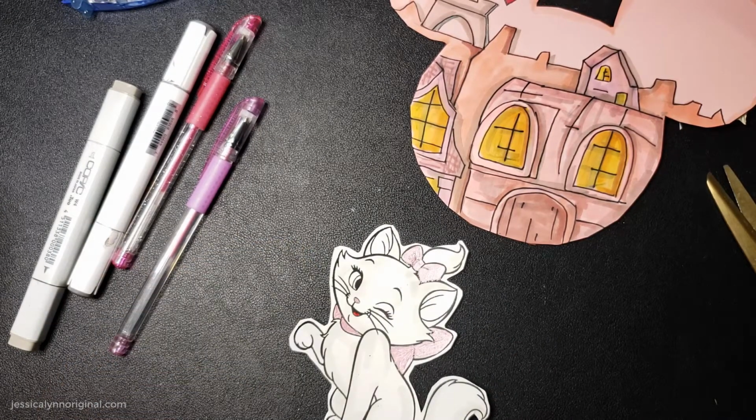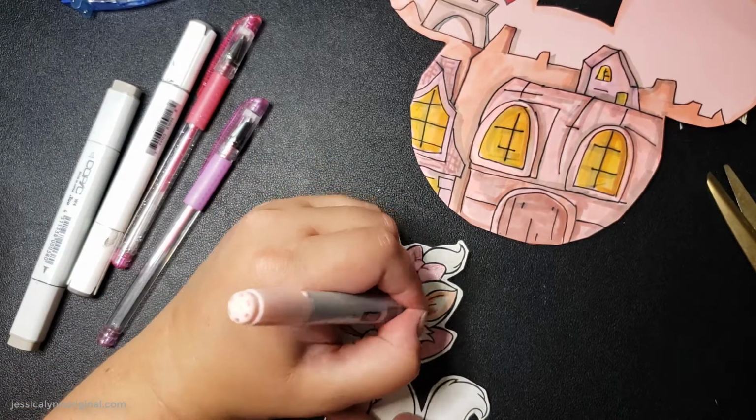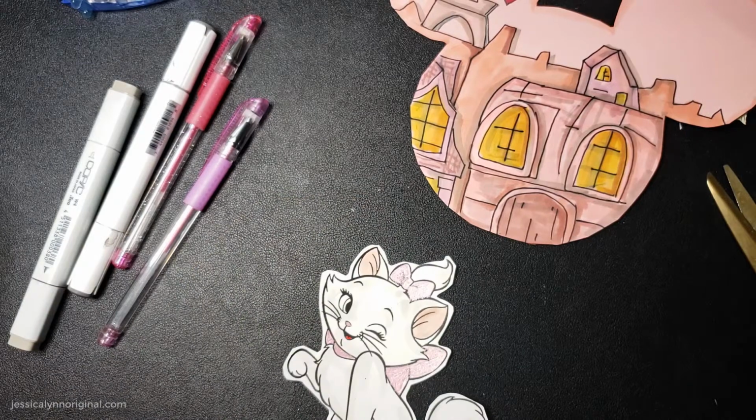or even in my sketches sometimes, like when I'm designing new stamps for Jessica Lynn Original, I will color them in with some glitter, see how I like them, see if they're going to turn out the way I want for people to be able to turn those into paper crafting and cards.